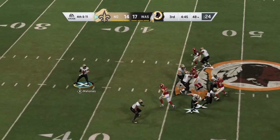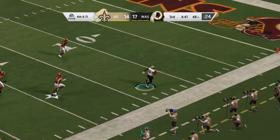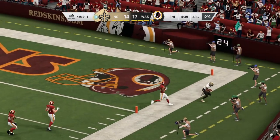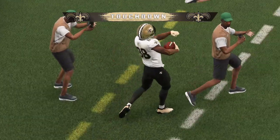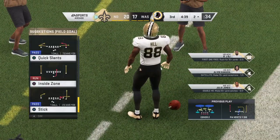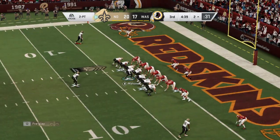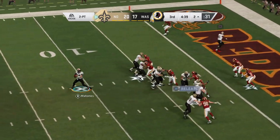Here we go, fourth down, Mahomes. He is going to find Hill here. And now off to the races, down the right side. Touchdown, New Orleans. Tyreek Hill. His second touchdown of the night. And once again, the Saints are back out in front.